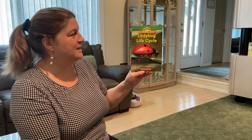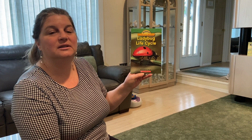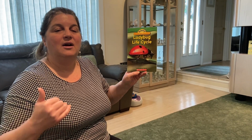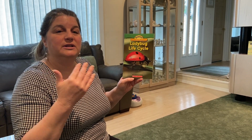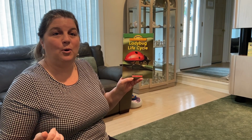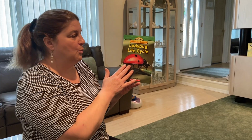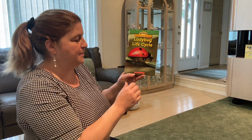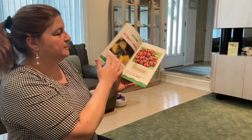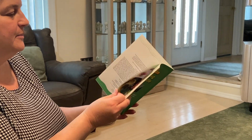Okay, boys and girls, today we're going to be reading a story called The Ladybug Life Cycle. So just like our caterpillars turned into butterflies and our tadpoles turned into frogs, we're going to see what happens during a ladybug life cycle. They don't start out as ladybugs, so let's find out.